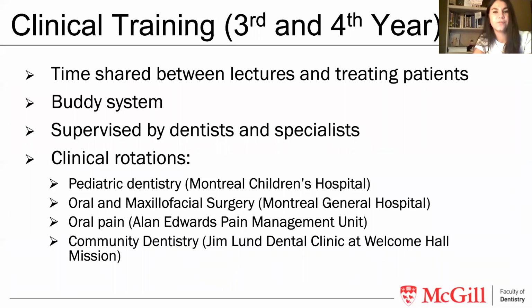Excellent. So now in the 3rd and 4th year is where clinical training starts. So this is where we transition from fake teeth, fake cheeks, fake mannequins to real life people. And what's great about 3rd and 4th year is that we have a very, very great balance between lectures, so all the didactic material, and actually treating real life patients. So everything we learn in class, not only from the simulation lab, but everything we learn in real time in 3rd and 4th year, we get to apply the next day, the same day, the day before, basically very close together with the time we treat patients. So that's fantastic. It's very hands-on.